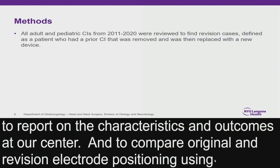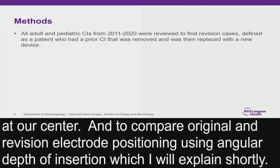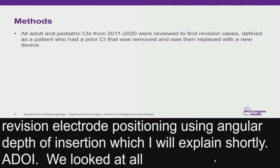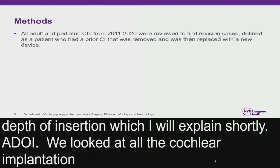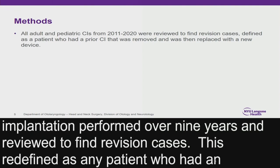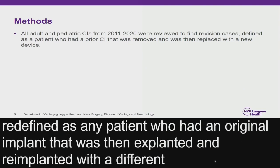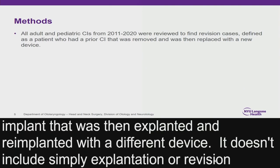To do this study, we looked at all of our cochlear implantations performed over a 9-year period and reviewed them to find any revision cases, which we defined as any patient who had an original implant that was then explanted and re-implanted with a different device. So this does not include simply explantation or other revision-like surgeries like a washout for an infection or a magnet removal to be compatible with an MRI.